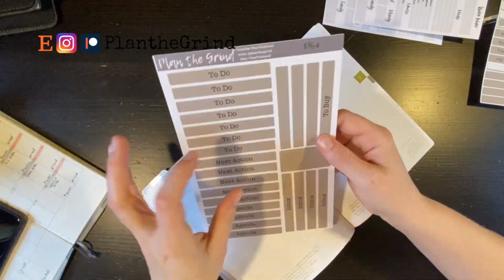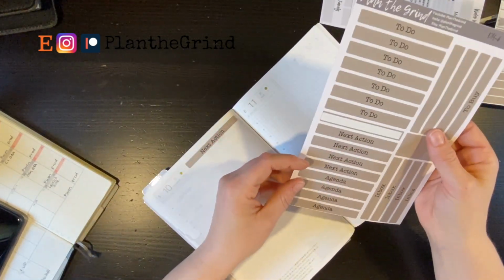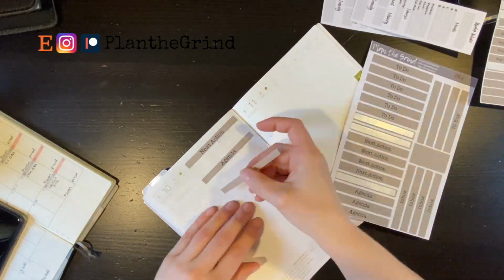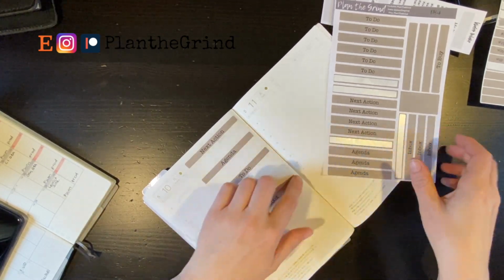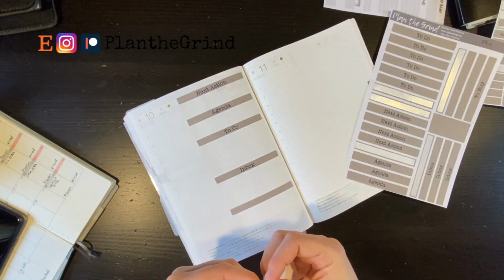Now I'm moving on to my dailies, and again, these are my dailies. I break them up into different sections, and of course, I didn't print out all my Moments That Matter stickers, but I am really loving the Moments That Matter stickers. I always love these things, and when I don't put them in, I get mad at myself.